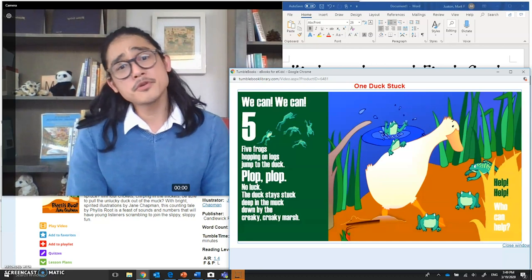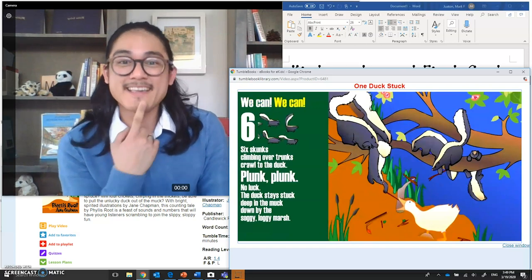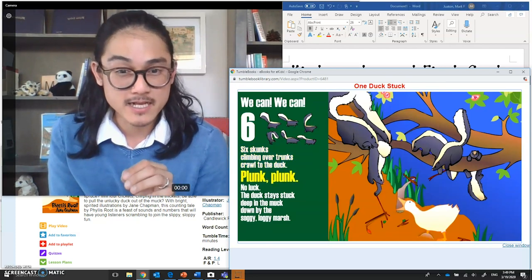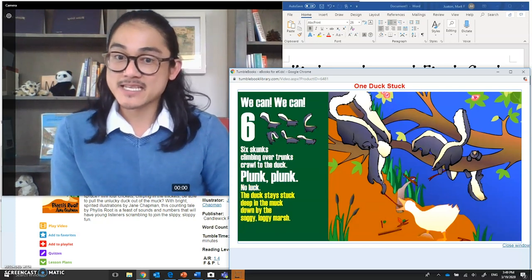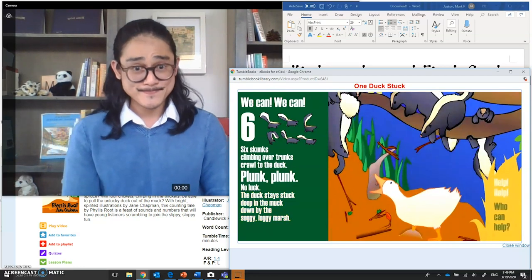Help. Help. Who can help? We can. We can. Six skunks climbing over trunks crawl to the duck. Plunk, plunk. No luck. The duck stays stuck deep in the muck, down by the soggy, loggy marsh.